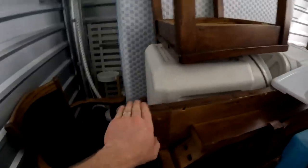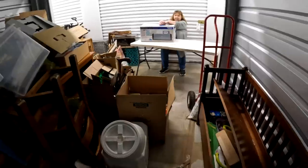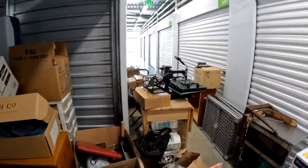Because there's some beautiful solid wood stuff here, guys. It's really old. And I want to make sure you guys see that. And plus, there's some other steamer and furniture stuff there in the corner. So we'll pull all this out. Today, we're going to take the boxes home and leave everything else here. And then we'll get the furniture tomorrow.